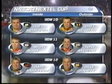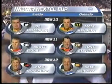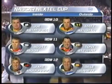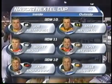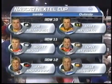See Truex Jr. in the race tomorrow. Matt Kenseth ran from the back of the field up to second in last year's race, only to think he had a flat tire in the final laps and make an unscheduled pit stop. And as soon as he made the pit stop, the caution came out and trapped him in the back of the field, and he couldn't get an Indianapolis victory. And there's Tony back in row 11.